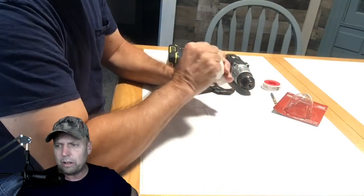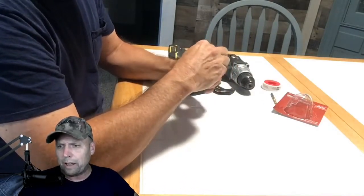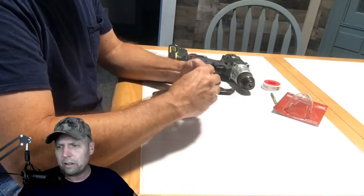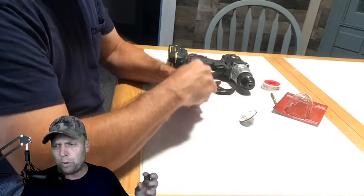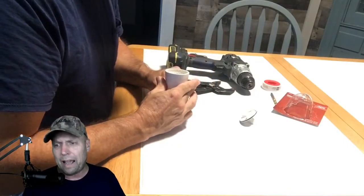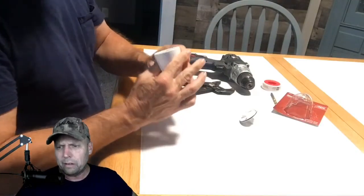I'm just looking. They're all different in ways, but luckily this one screws out. You can take it and just screw that sucker out. And that'll let you see inside. Sometimes you can pull the whole thing apart, but this one it's in there, so I can't get what I want out to drill. So we're gonna have to drill it right in place. And I'm studying it good.